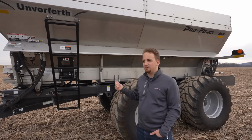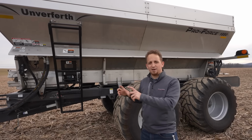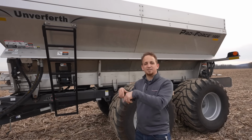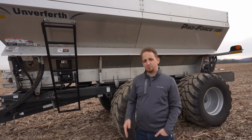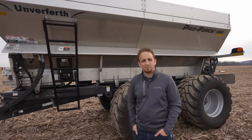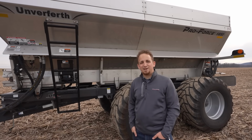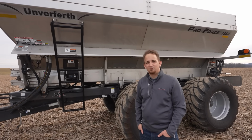We can also get them without the controller. We can do an independent monitor, like a Raven 660, for tractors that are equipped with less ISO bus, or if you wanted to put your own rate controller on it, we have a less ISO option as well. But it comes standard with the Raven RCM, which, as you're familiar from running a Raptor and stuff like that, is a pretty universal controller. It's been pretty good for us.